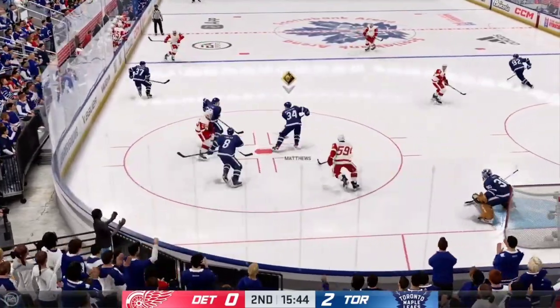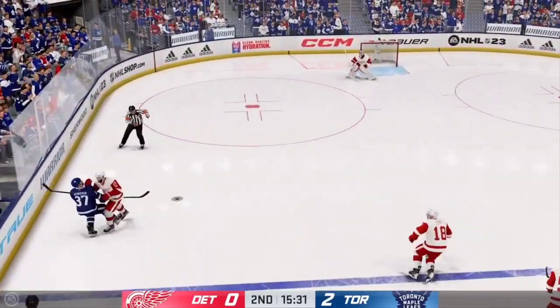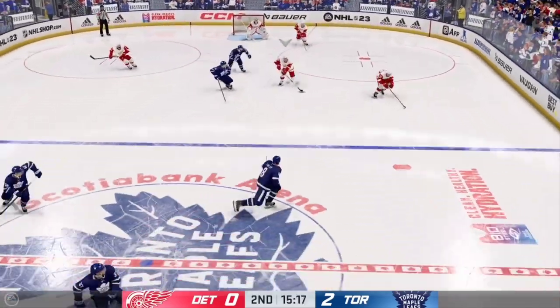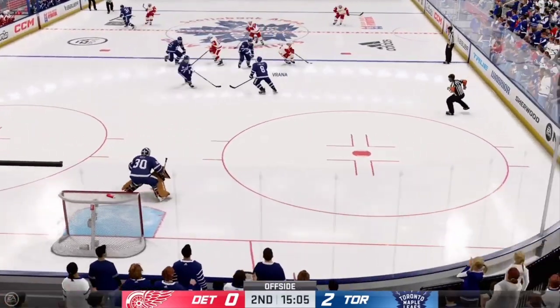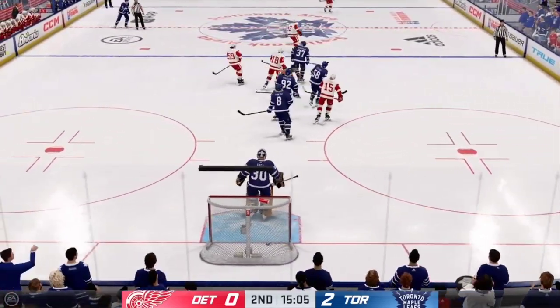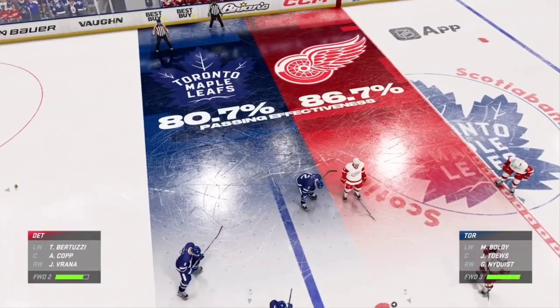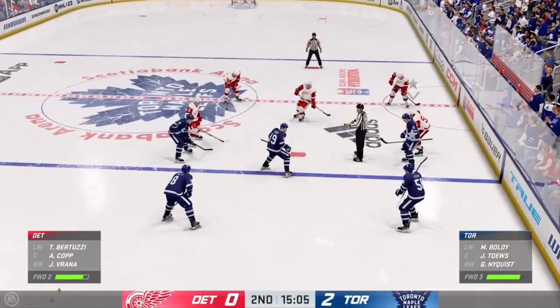The Leafs scoop it up along the boards. Quick pass to Bergeron. The Red Wings take over on possession. Detroit's got the puck at center. And we'll get a breather here with offside the call. Still plenty of time left in this frame. The Leafs now lead by two.